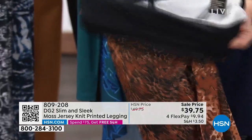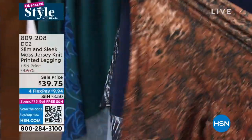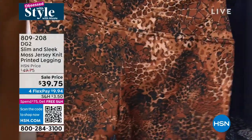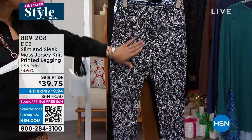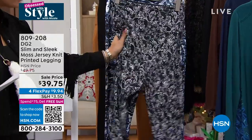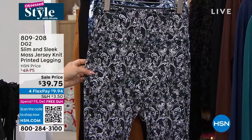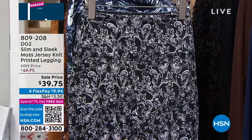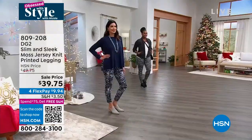It really is polished. I'm telling you, that stretch moss jersey knit is a poly spandex blend. You can't see it on the screen, but when you get them home, it almost feels like suede, because you want something to be soft, but you also want a little bit of weight because we are in the cooler season. We're in fall, we're in winter, and I don't want to wear a flimsy legging where I'm still getting that chill that's in the air. But it really does have such a beautiful hand to it.